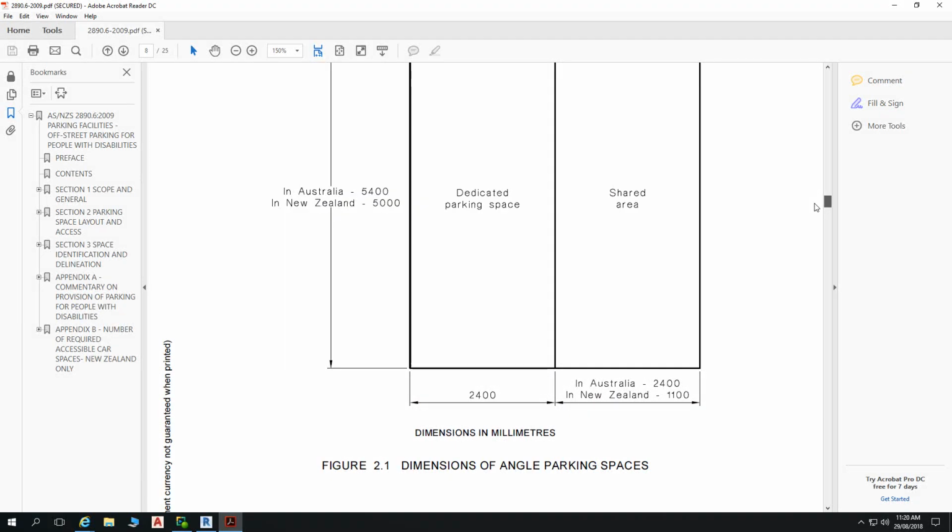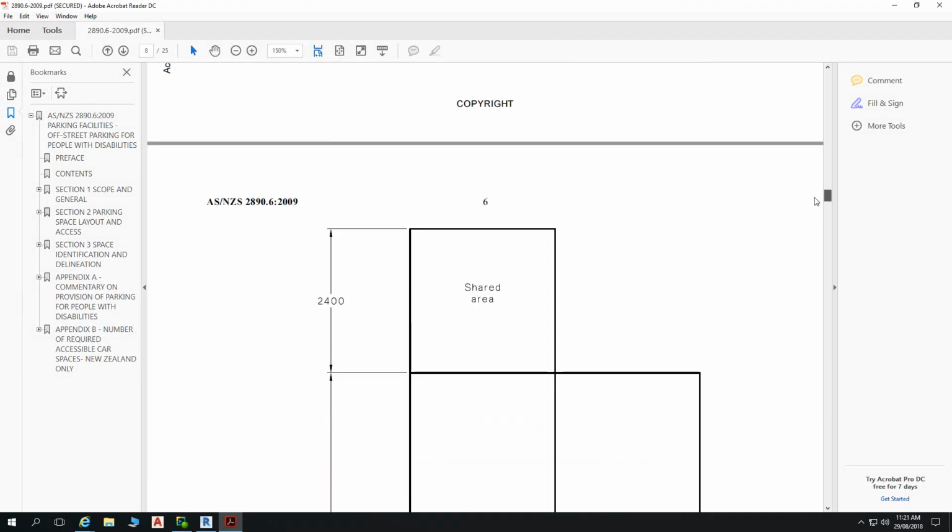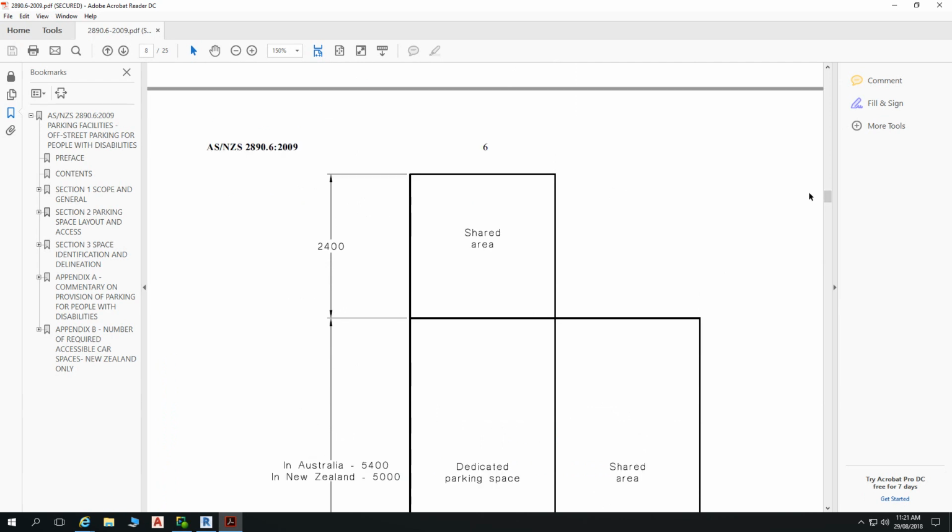So we'll have to have a look at that site and think about what sort of parking we're going to have, whether it's going to be parallel parking or angled parking.